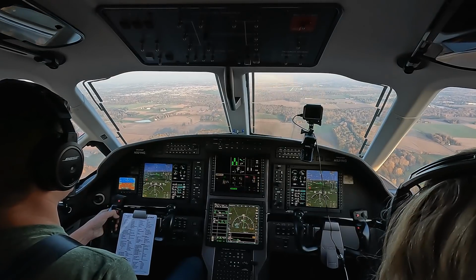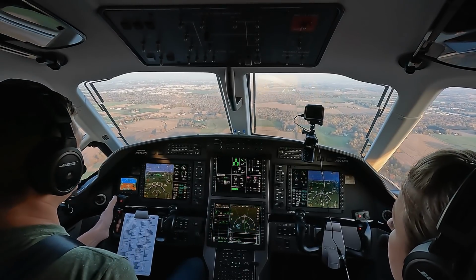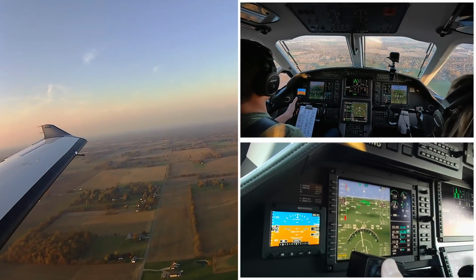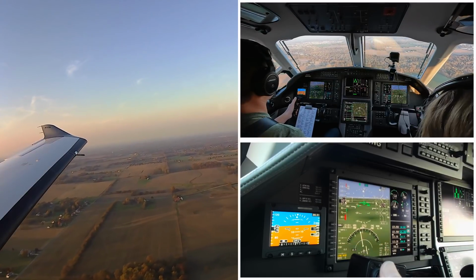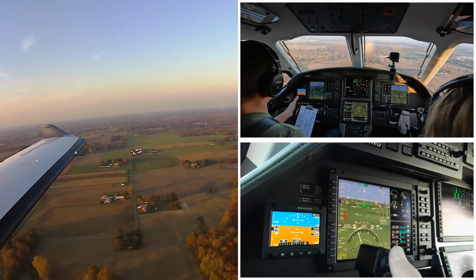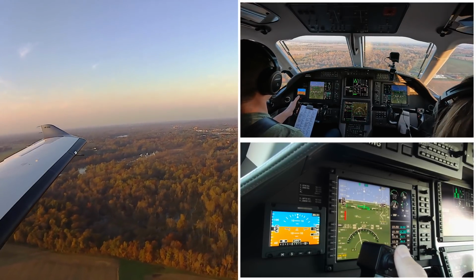Goshen traffic, Pilatus 1 November Golf, 4 mile final, runway 9, Goshen. Alright, we do have 3 greens, fuel's balanced, and good. Flaps are set 15, we'll go ahead and go 30 here. Below 130. And then we'll do full flaps because we're going to do a short field landing. Delta pressure is good. 500. So we're going to want to be right on the dynamic speed bug.